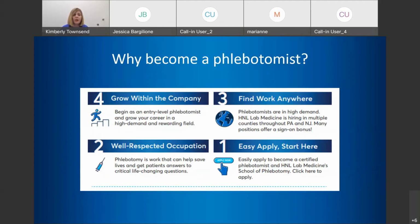It's a well-respected occupation. Phlebotomy is work that helps to save lives. I like to talk to the students and say, your doctor a lot of times cannot make a diagnosis unless they send you for that blood work and they see that your white cell count's high. Okay? That makes them think, oh, wow, white cell count's high. What could that be? They start investigating everything. So you have a very, very important job as a phlebotomist in helping diagnose patients.